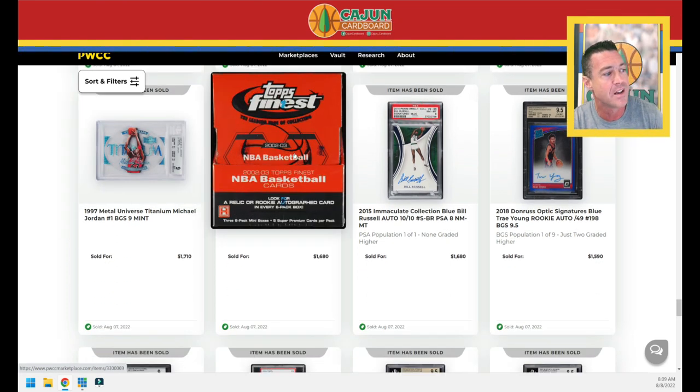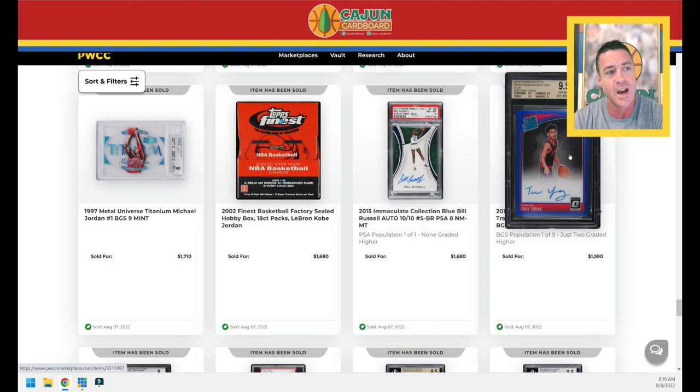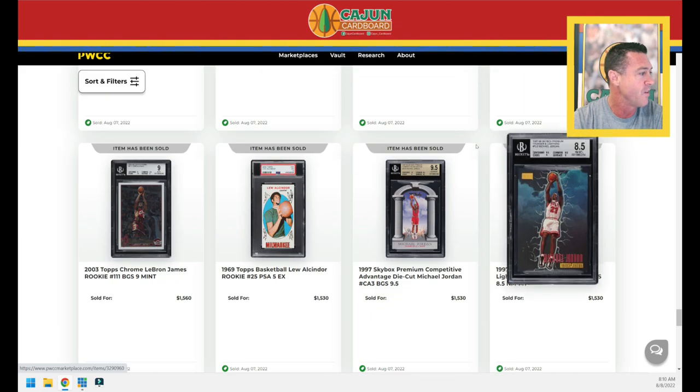A box of 2002 Finest, so I guess you're chasing the white suit LeBron, if I'm not mistaken. Another Bill Russell autograph here, Pop 1. And this is a Trae Young blue optic. This one looks a lot better than the pink. It's numbered to 49, but it looks better than that pink as far as colors go to me. This one sold for $15.90.